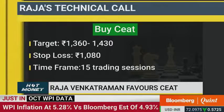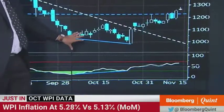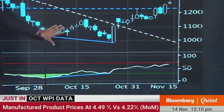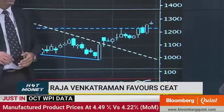What's the relevance here? Yeah, this is making a lower low, and the RSI is making a higher low, which indicates a divergence. This divergence should be acted upon when this trend line is broken out. So this trend line has broken out, and you can also see this particular blue line. This was acting as a support for these levels, and now it is acting as a resistance for these levels. That's why you can see here the prices are holding out. Now when the breakout has emerged, one can consider this as a buying opportunity. Okay, so that's the view that's coming in on CET, a bullish call.